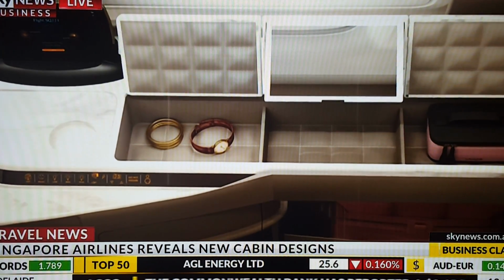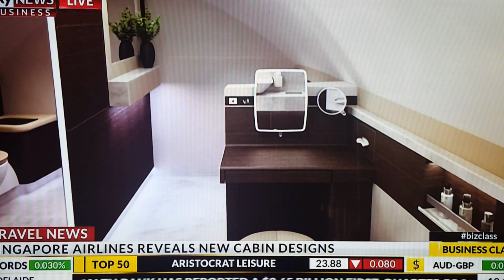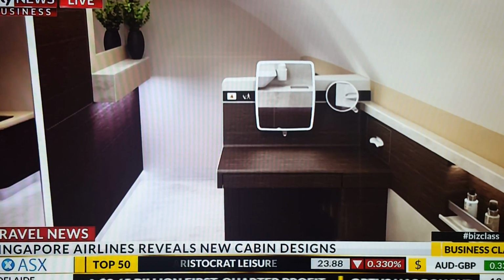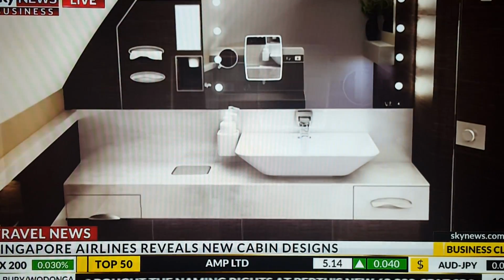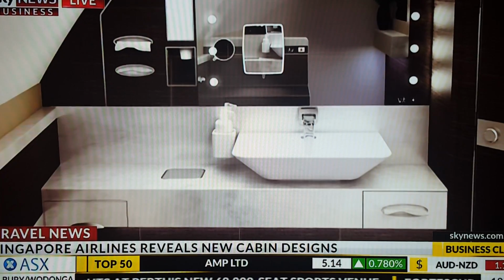And just like the business class that you were just talking about, in first particularly, there's a big divider, and so you can drop that divider if there's a couple travelling together, and it does make a very private, very comfortable double bed apartment.